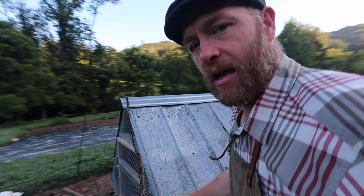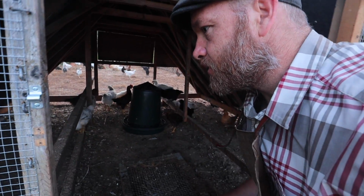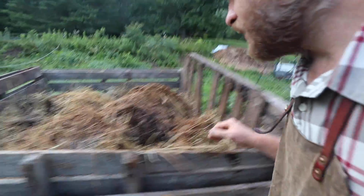I thought maybe the smell could be coming from in here. Nope, it's not coming from in here, but there is a lot of manure in there. Could the smell be coming from our older compost pile? No, it smells fresh. Do you think it's just the grounds? Nope, smells fresh. Oh, I think it's our newer compost pile. Look, is it quite possibly?